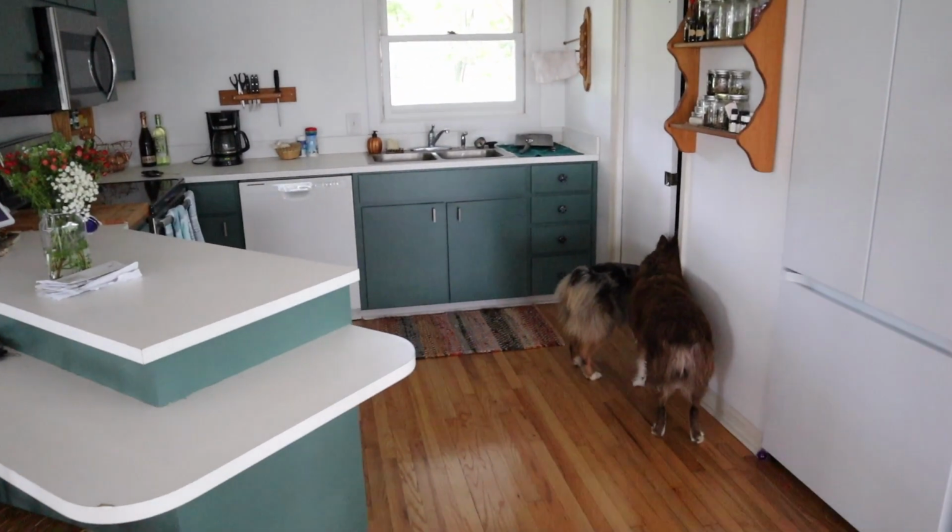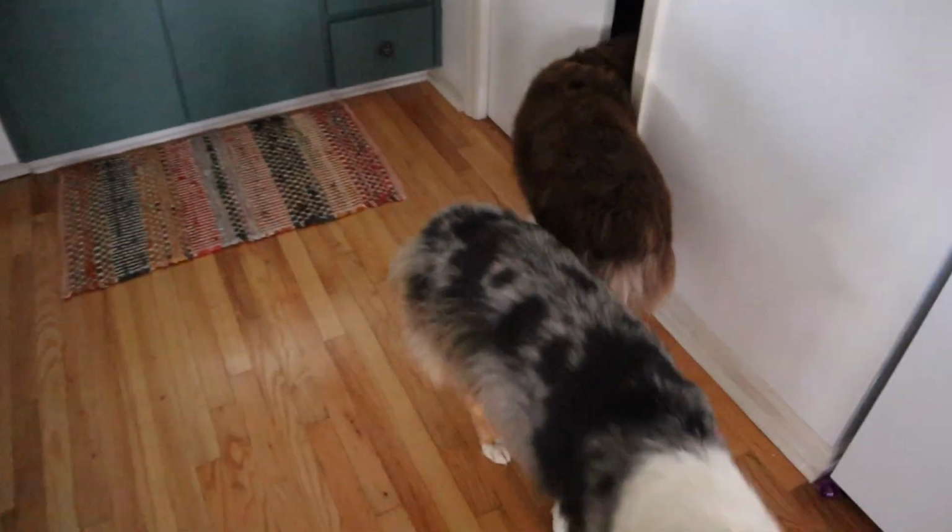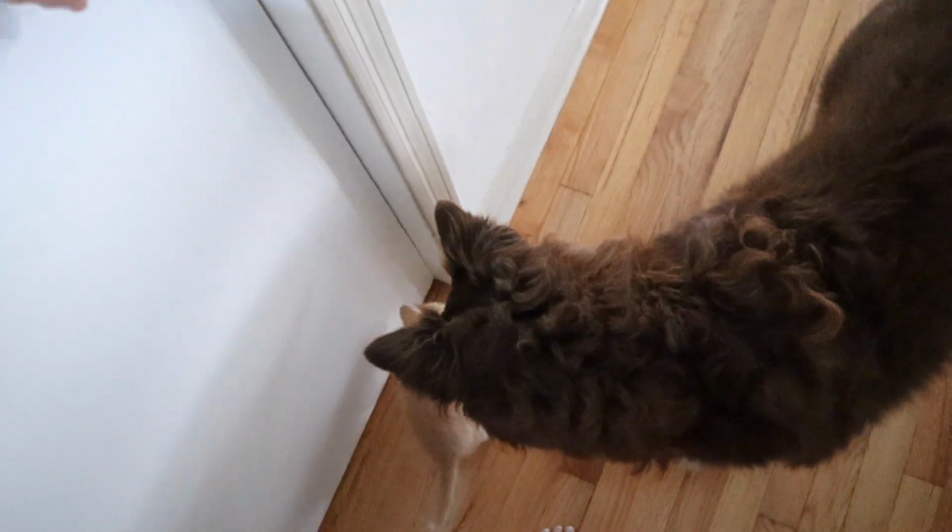They're sneaking in the pantry. What are y'all doing? Tell me you're a chicken keeper without telling me you have chickens. Look at all of these cartons. Come on. No sneaking food for you. You don't need to go in there.